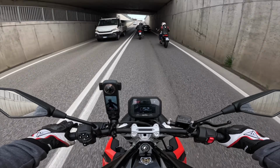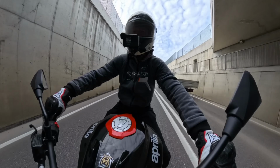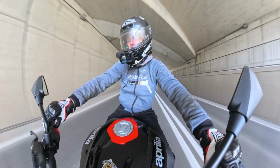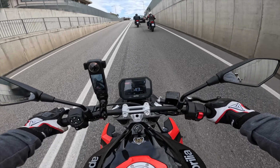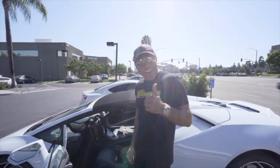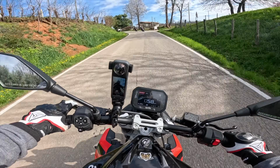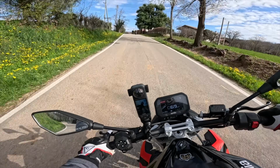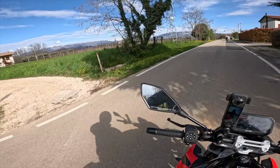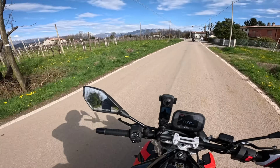Right, sound check under a tunnel. Not bad for a 457, not bad at all. Very nice. Oh, I just had a very nice view of the mountains. Right, look at that. An Aprilia 457 and Smokey into the mountains. That is nice. That is what I like.